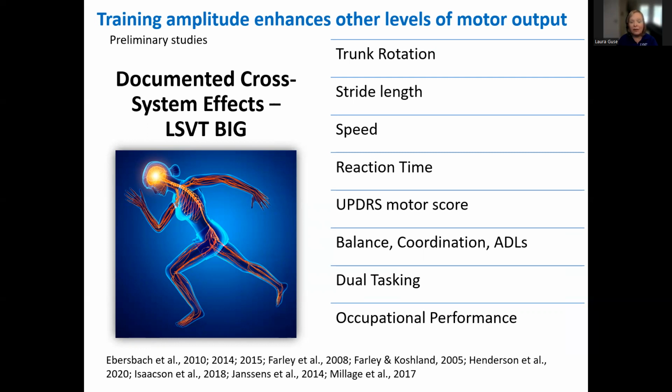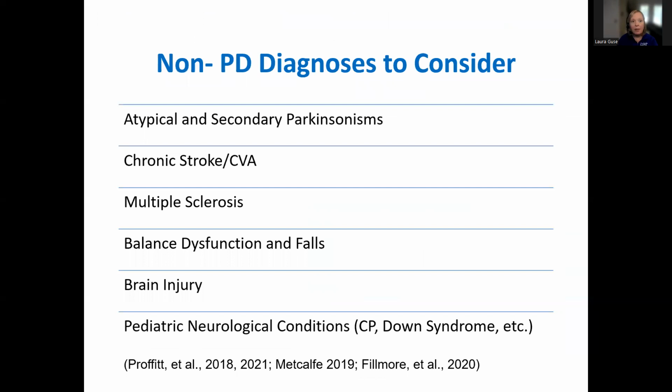Some of the references are listed here, and you can find those at the end of the slides and in your handouts as well. But there are other non-PD disorders that you could consider using LSVT BIG for, and this is not an exhaustive list. These are just some of the ones that they're most commonly used for currently by LSVT BIG certified clinicians. And in this short presentation, we'll be going through highlights of some of the newer research that's come out on stroke and a case study on normal pressure hydrocephalus.